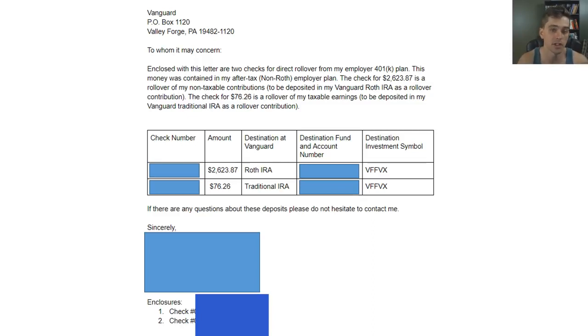So in this particular case, I already contributed $5,500 to my Roth IRA this year, and I put in another $2,623 to my Roth IRA with this method. So it effectively allowed me to bypass the Roth IRA contribution limit for the given year, which is absolutely crazy. So hopefully, I know this is only going to be applicable to a small section of the population, but I really hope it's interesting and useful.